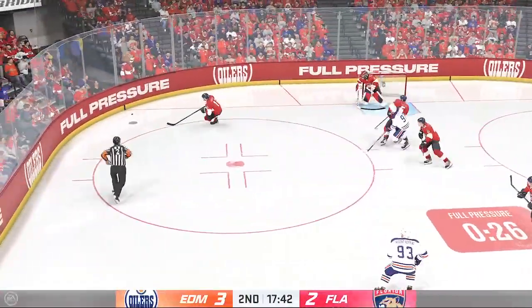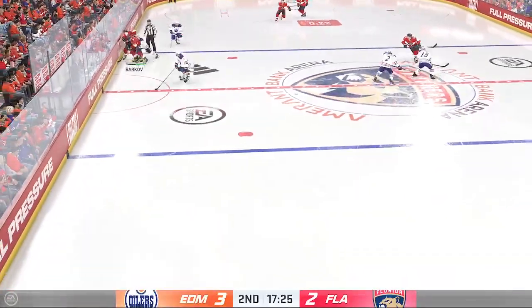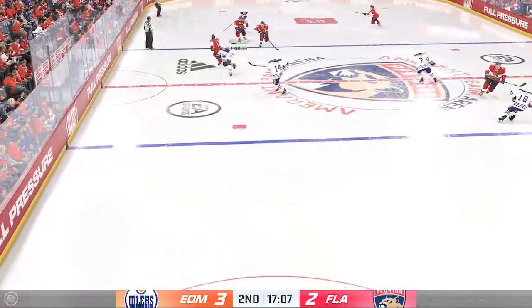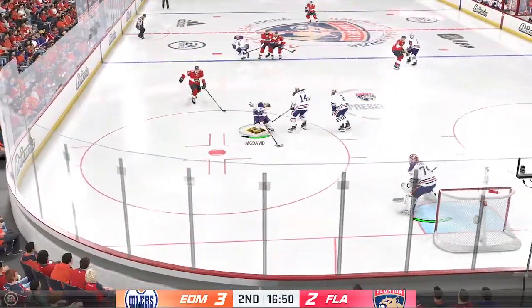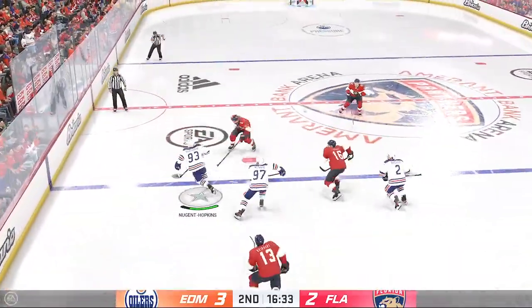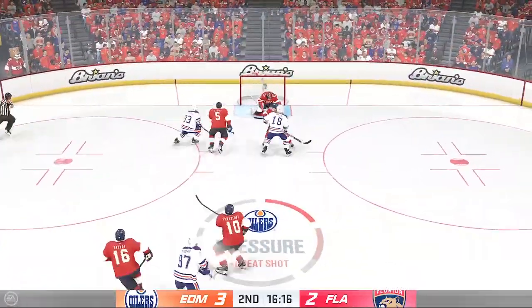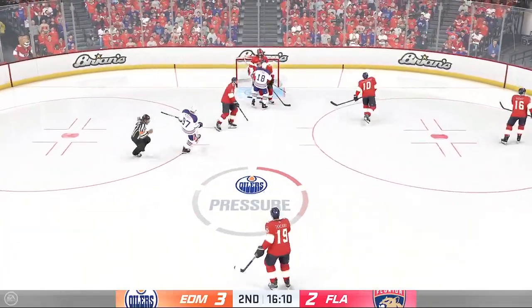And that shot dies in traffic. The Panthers gain possession, and he loses control here. And he slides it quickly to Forsling. And now it's grabbed by Ekblad. Big play inside the defensive zone. Edmonton's looking to break out. Sends a pass over. Oh, I thought he was going to be beaten, and he somehow got a piece of that.